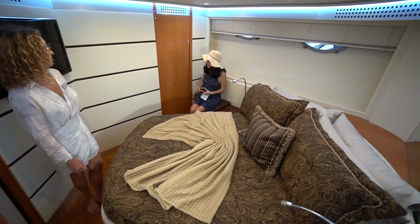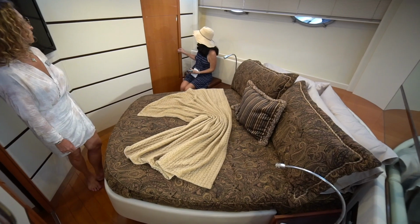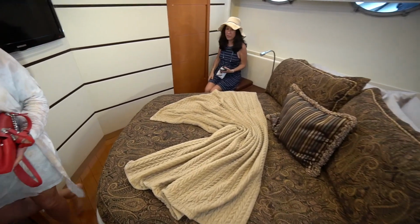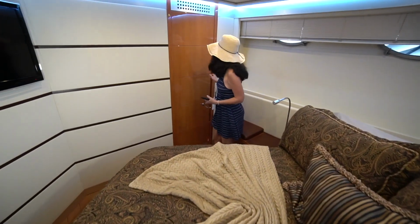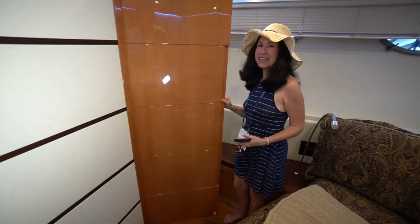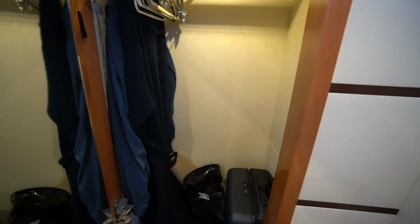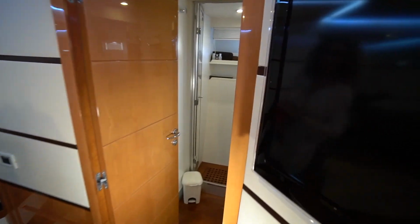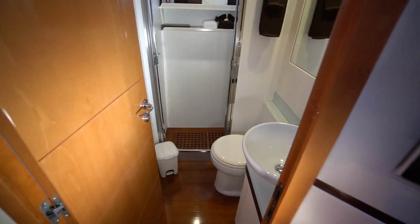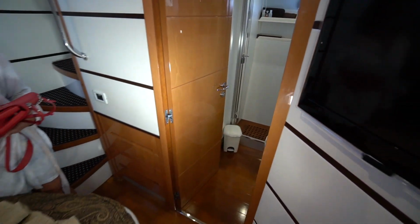And absolute privacy. And what is this right here? Your locker, your closet. They're hard to open sometimes. Just pull it right there. That's a nice size closet. There's plenty of space. It's like a cruise ship. Your ensuite head is very comfortable, very spacious, certainly plenty to accommodate a couple staying back here.